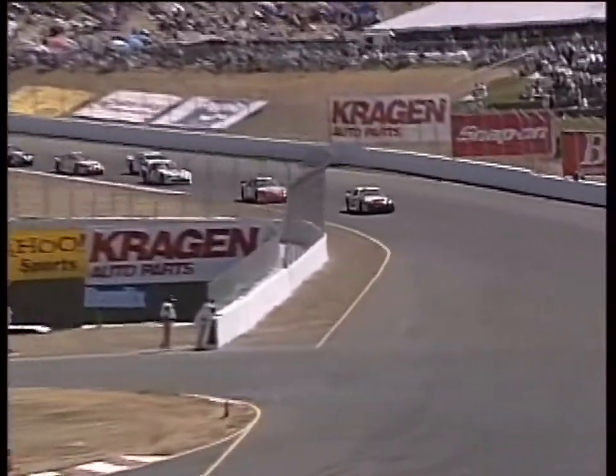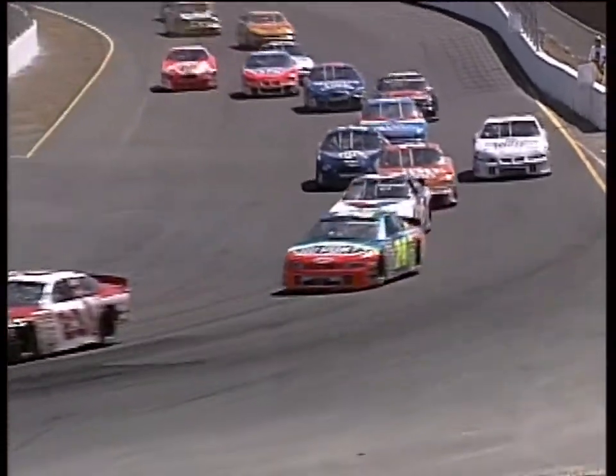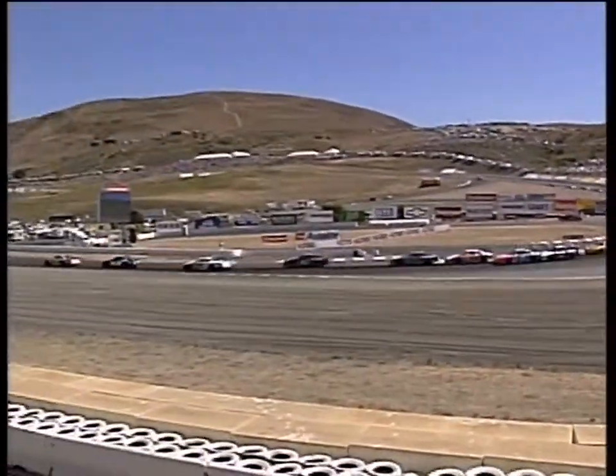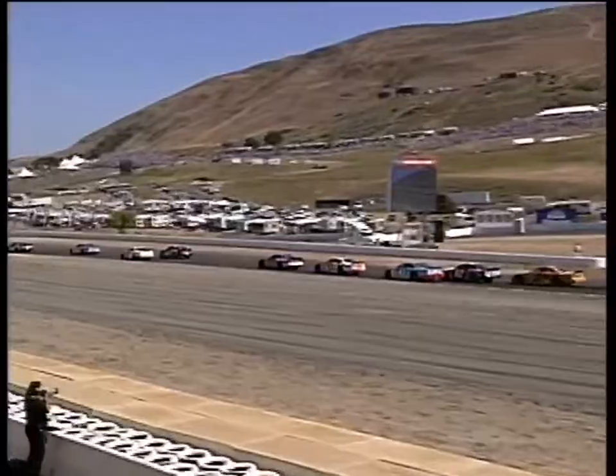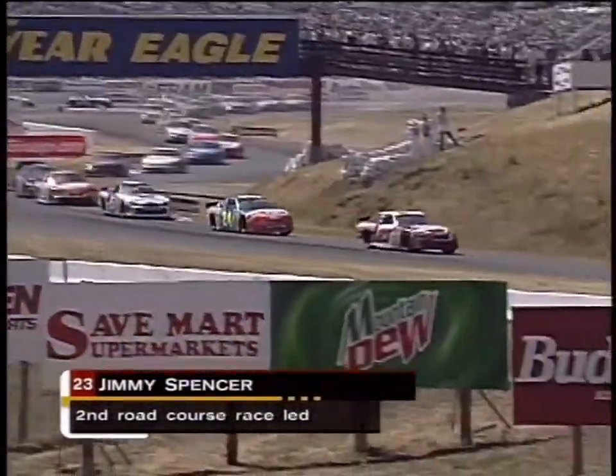Now Hubert is not on the lead lap. He's 2 laps down in 37th position. Jimmy Spencer still has the lead, but Gordon is about to gobble him up. Here comes Tony Stewart, and also Rusty Wallace and Joe Nemechek to the inside of Hubert. Tony Stewart in 4th position, and once again he's showing that he has taken to this series very well.